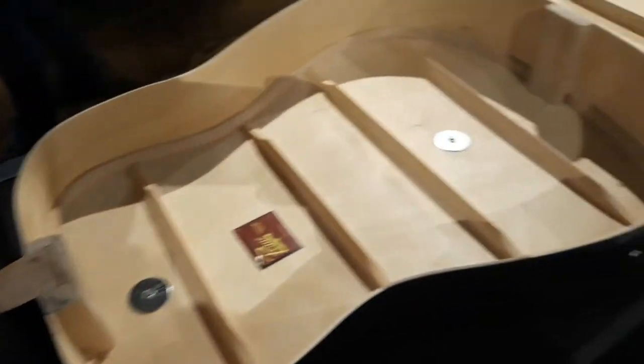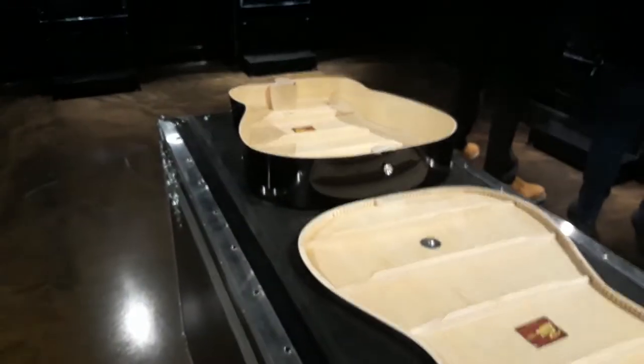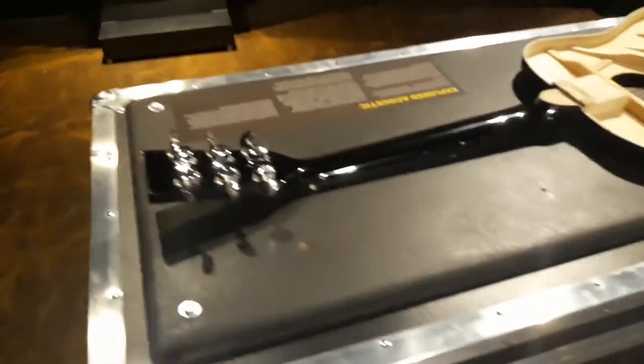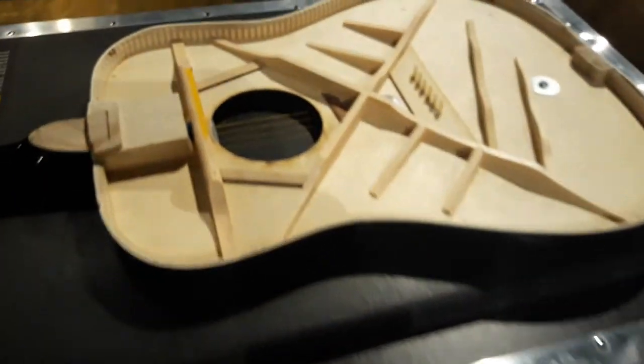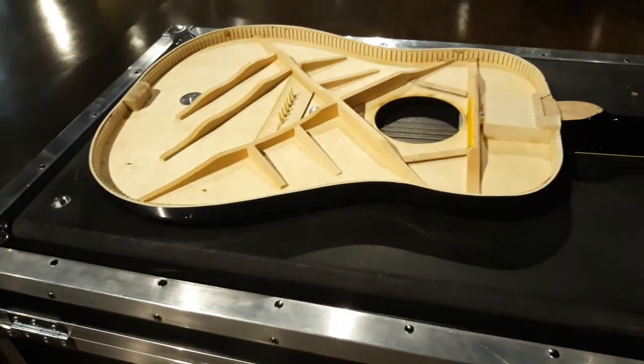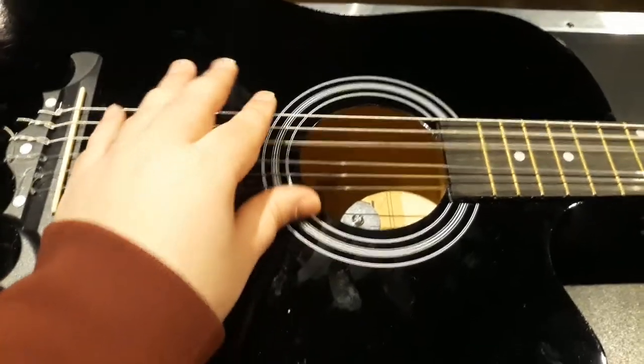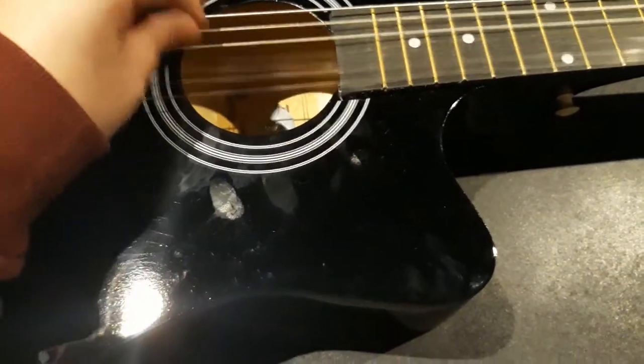And here you can actually see how the instrument is made, what goes into the craftsmanship, which is a very cool thing. And this is half a guitar. But look at that. Let's look at it the right way. At the exploded acoustic. It's really been so long since I messed with a guitar. Okay, I'm satisfied.